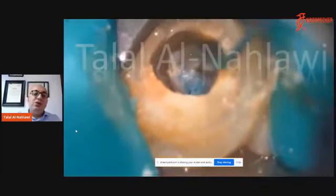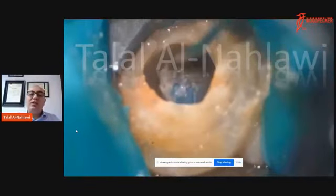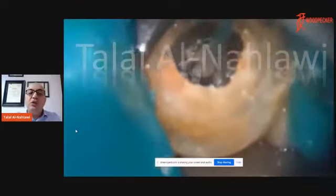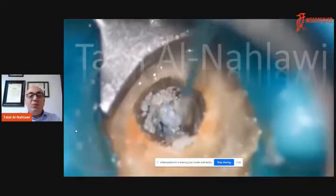So many times when you try to remove the post, you find the canal is blocked. You need to remove it. Here I'm using the U file, and also you can use the T1, and also you can use the T6. By the way, I'm removing the cement.